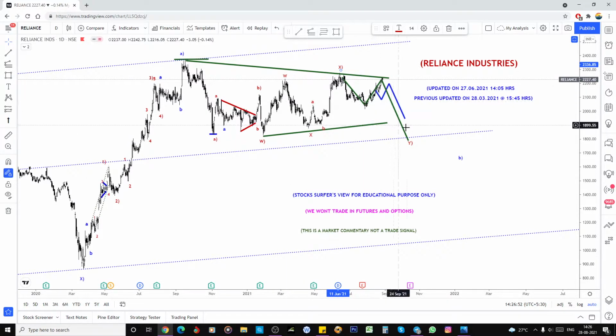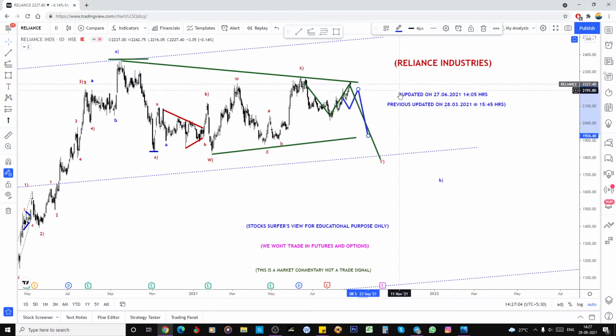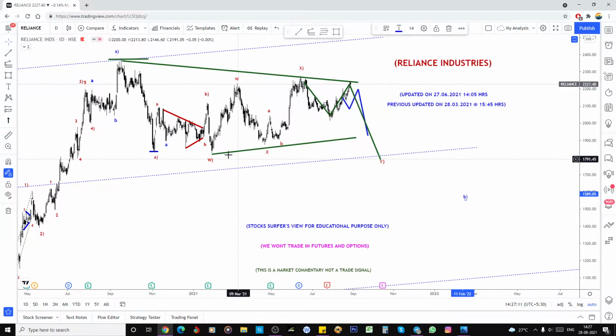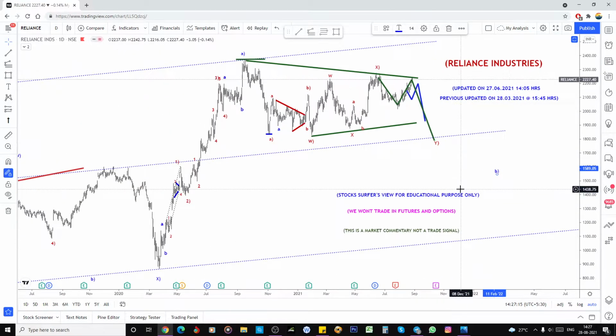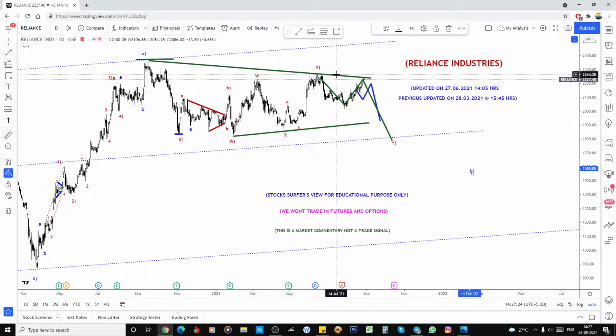But if it didn't break, as I said, this could be a triangle also, and then it can shoot for that C wave. Otherwise, if it is a triangle, it could be an X-wave triangle also. So that means A, B, C, D, E, and then again it could break below this low, to make a W, X, A, B, C, and Y. So this is also possible, or this bullish triangle is also possible in Reliance. But for the shorter term, this is the invalidation point.